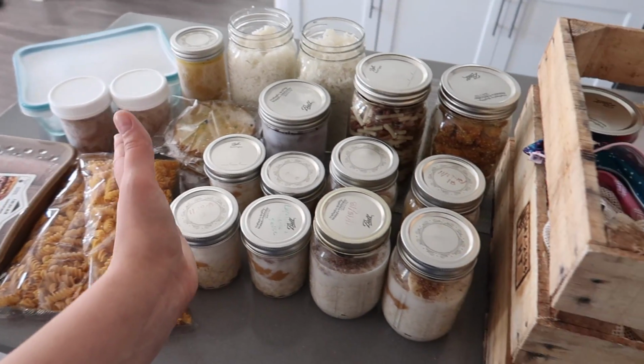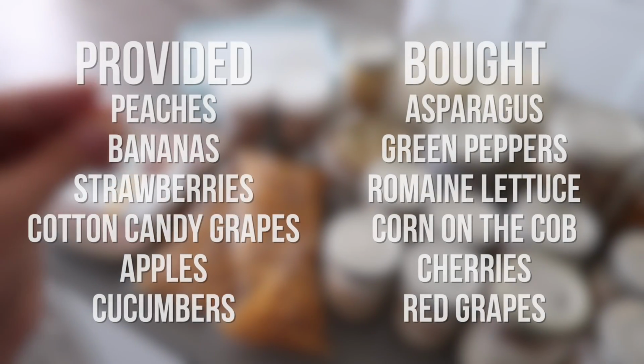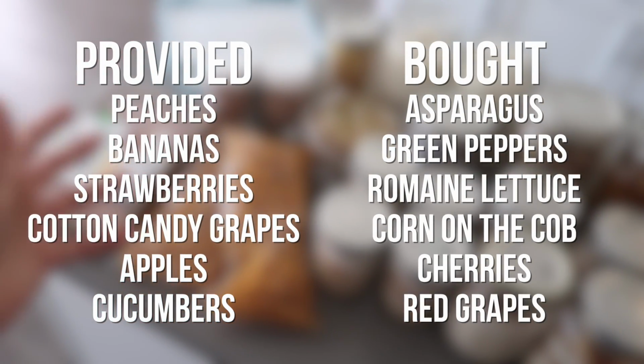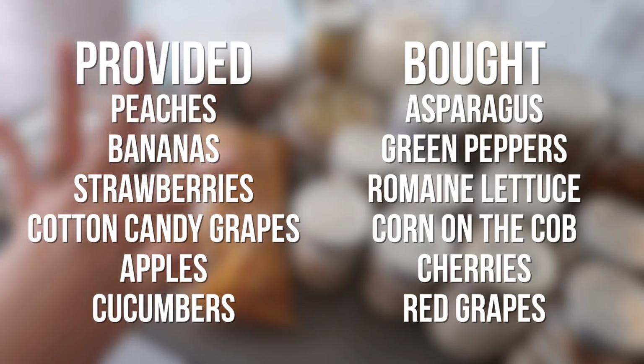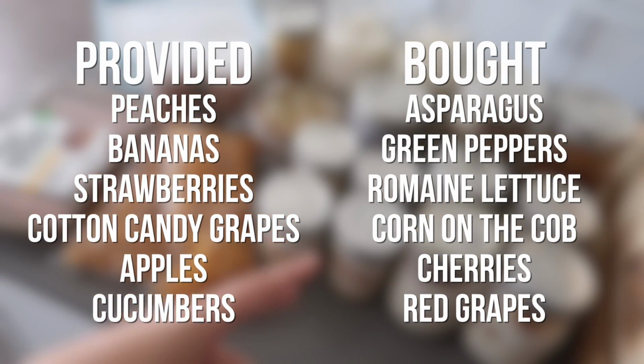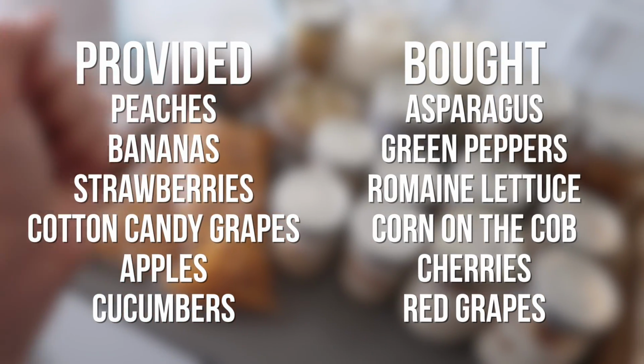So this is the spread that I have. I am gonna say off the bat that we are gonna get our fruits and vegetables there. My husband's grandparents are gonna be buying us a ton of fruit, so they said they'd have that for us already, and then we're gonna get some specific vegetables just for snacking and for meals, which I'll talk about as I go through everything. That is a pointer for sure. Being vegan, you probably eat a lot of fruit and vegetables.